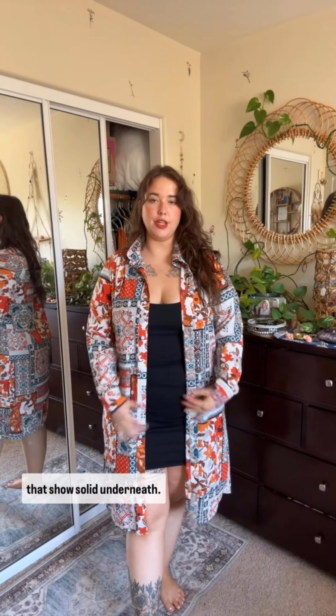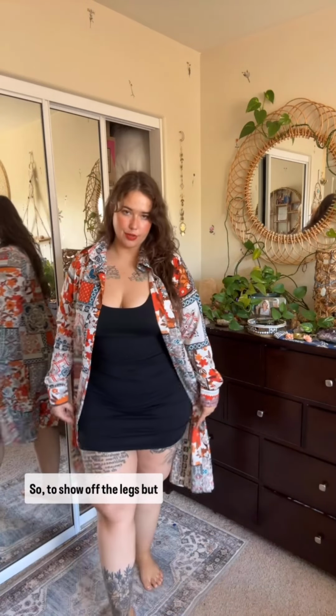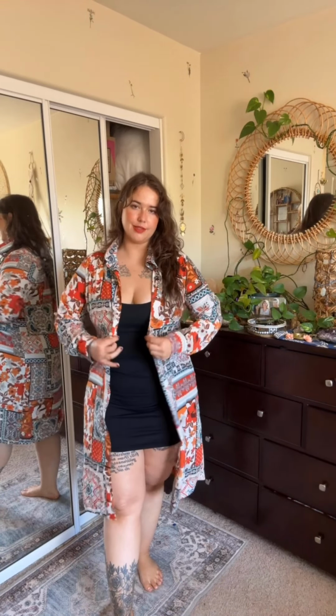I get you. To be honest, the one I was looking for just isn't in my closet, it is in the washer. Okay, more coverage, longer cardigan. I love having nice patterns with a solid underneath, so to show off the legs, but hiding my tummy. I love an outfit like this. And if you are wanting to accentuate the waist a little more, belts are always going to be your friends.